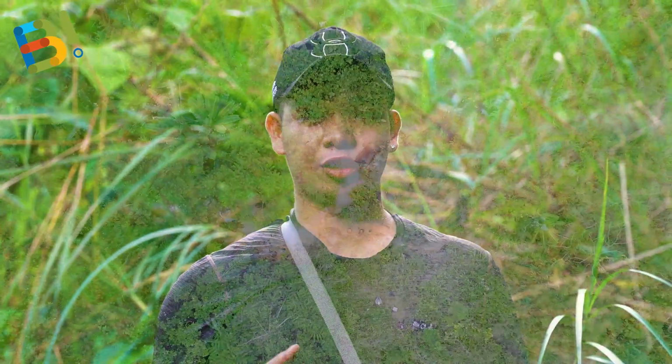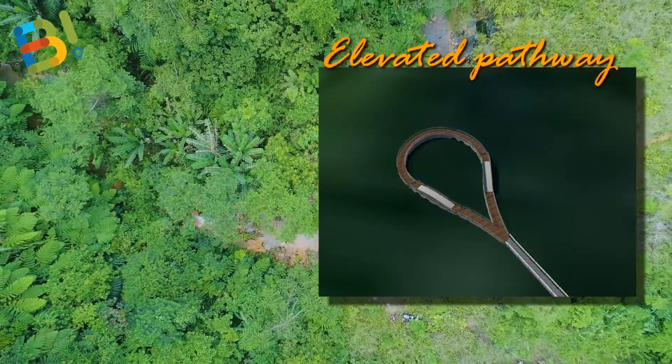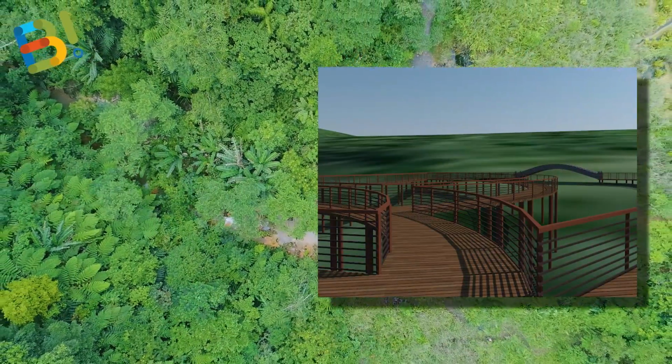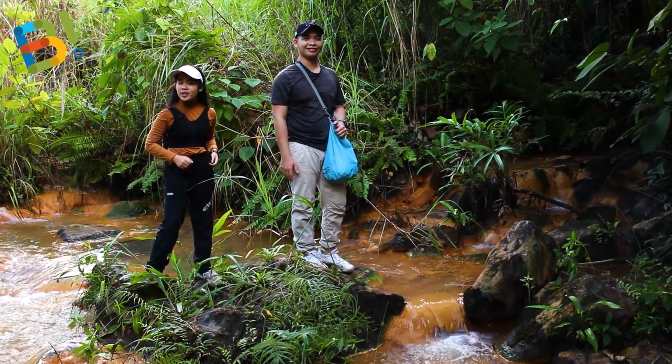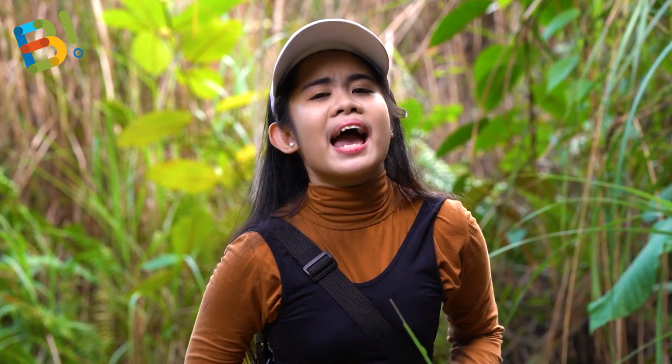The plan of the local government unit of Burauen and other partner agencies is to construct an elevated pathway here so guests would just observe and marvel at the surroundings without actually stepping on the soil. That is so naturally cool, di ba? That is so because the surroundings would be preserved and visitors would not damage the area.